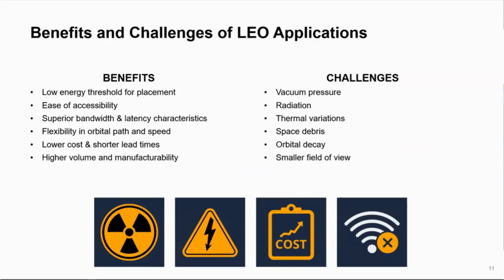So when looking at applications in the LEO environment, there are obviously benefits of looking at COTS for a space application in the LEO range or orbital area. For instance, you can tell the low energy threshold for placement. Obviously, being closer to the Earth, it's not as monetarily difficult to get into this area. It's obviously easier to get to because of its proximity to the Earth.